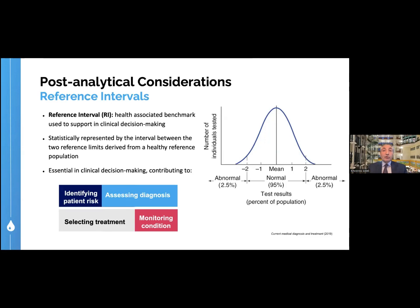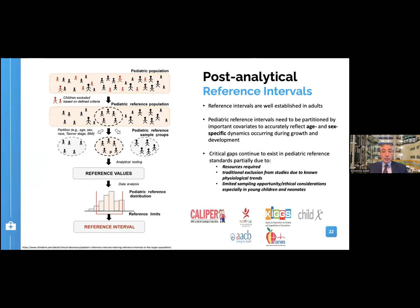As we speak, unfortunately, many labs who are doing excellent work analytically are reporting and interpreting results inappropriately because they're not using appropriate reference ranges. There have been many surveys done in Europe, in Canada, in other countries, where there has been evidence of significant errors in interpretation of lab results. So quality assurance of this process is really important.